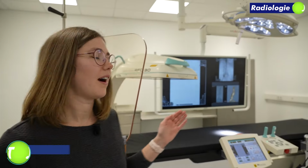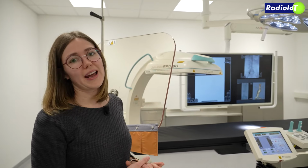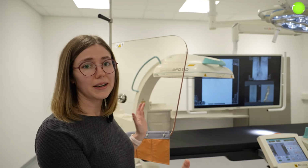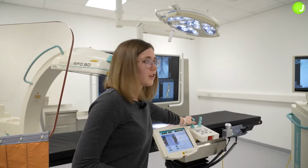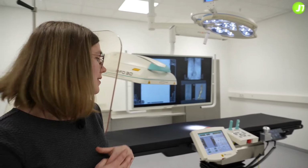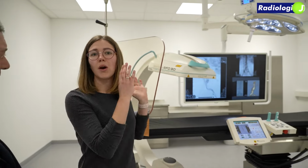This is the high-end product of the range. This is our RFD hybrid edition, which is dedicated for cardiovascular applications. We have the strongest generator in the C-arm market with a 30 kW generator and a 12-inch flat panel. The system is completely motorized, so we can also just move it by using our joysticks. And so we are able to do nearly all hybrid OR procedures with our mobile hybrid solution.